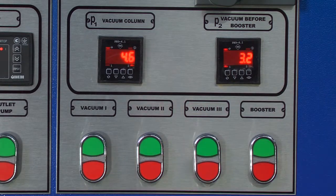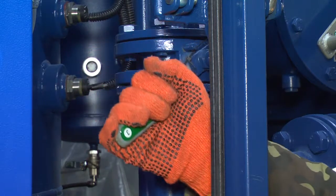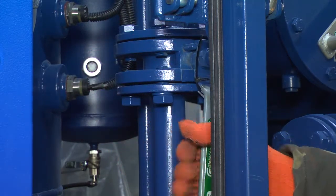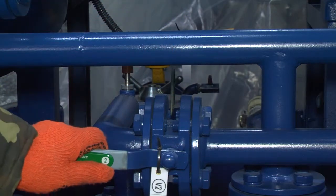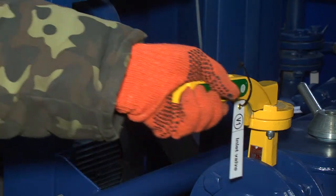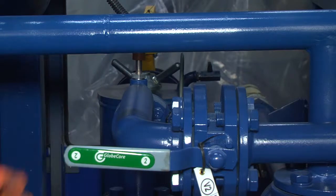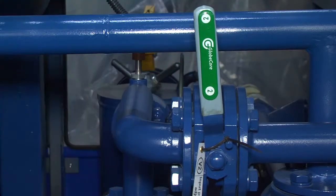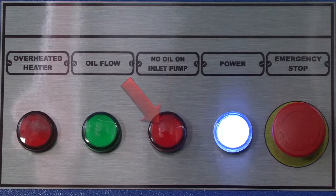To fill the inlet hose and the pump P1 with oil, open the following valves: vacuum column oil cutoff valve V3, input pump supply adjustment valve V2, and input gate valve V1. Fill the pump P1 with oil. Close the input pump supply adjustment valve V2. When the system is filled with oil, the L5 sensor trips, and the no oil in inlet pump light goes off.